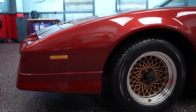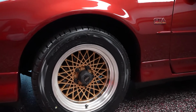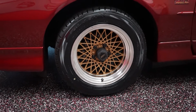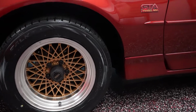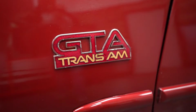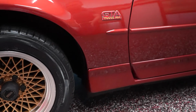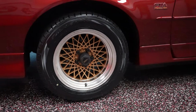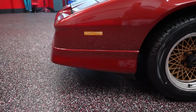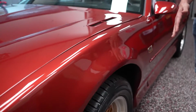The original wheels on the car, I believe they're brand new tires. I'm pretty sure we put brand new tires on this car. We'll check that when we're up in the air with it. The GTA badge on the driver's side front fender's in good shape. All your ground effects are in great shape. The front fender paint condition's really nice. No issues whatsoever. There's no Bondo or filler in this car at all, so you don't have to worry about any kind of paint peel or pop or anything as far as filler's concerned.